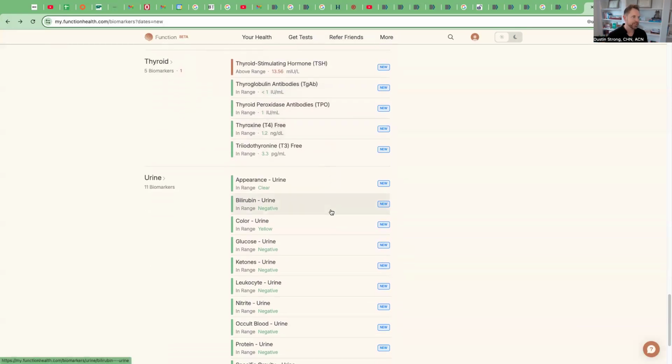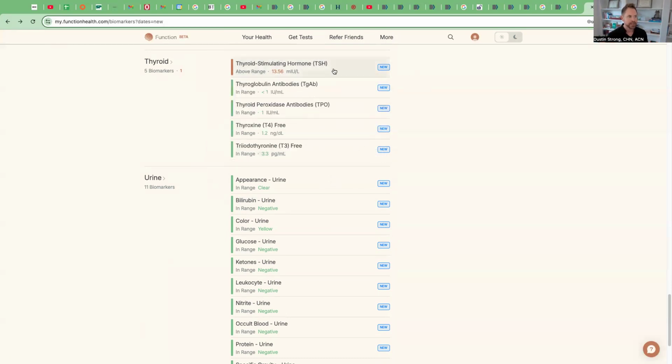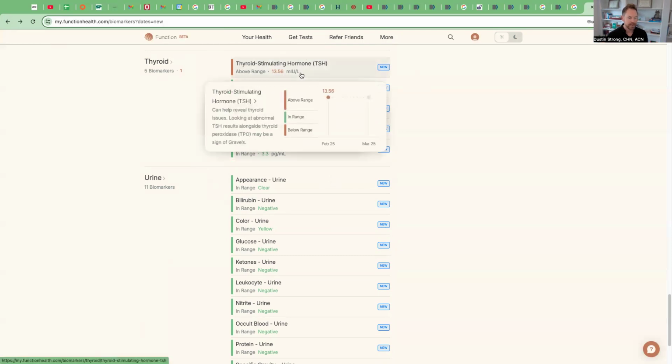Now, here's one that might catch your eye. Wholly interesting. Thyroid stimulating hormone at 13.5. And you might go, oh my God, this guy needs thyroid medication. This is crazy. I haven't seen thyroid stimulating hormone that high. And this is really all that they need to give you. They need to test before they can give you a synthetic thyroid hormone, which is one of the top sold medications for the last 20 years.